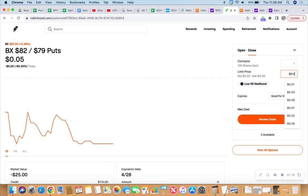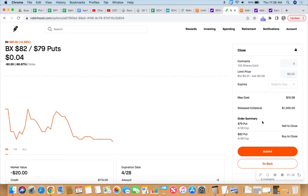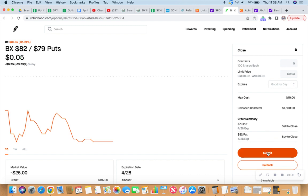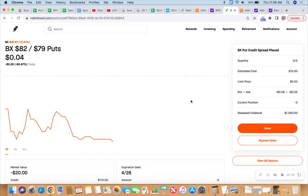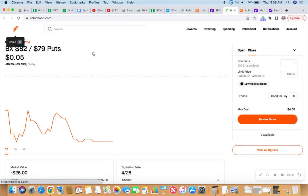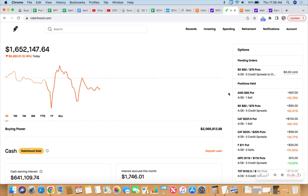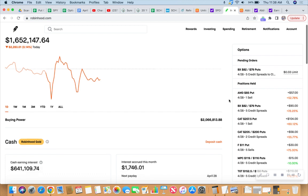If we put it on for 3, a low likelihood to fill, but as time is on our side, that could close today and release the $1,500 in collateral. Let's just put it on the board and just watch it for a while. So I don't think it's going to fill right now, but it could fill within an hour or two. And especially if Blackstone continues to move higher.